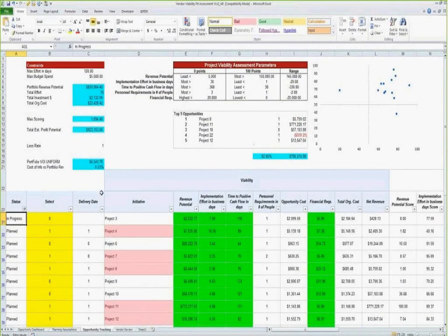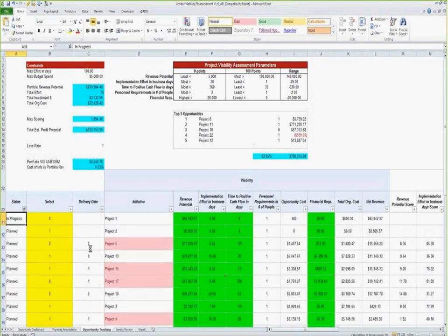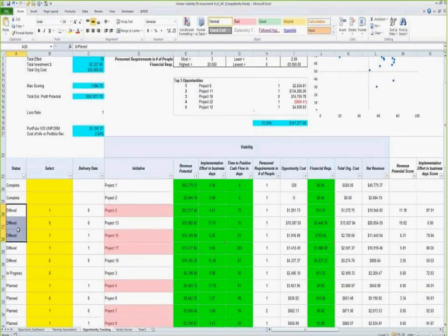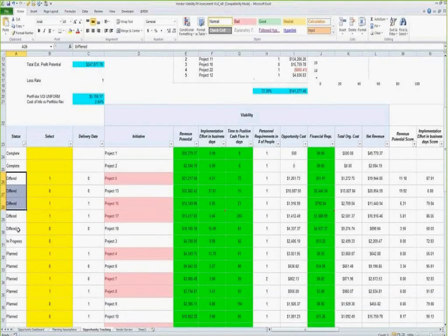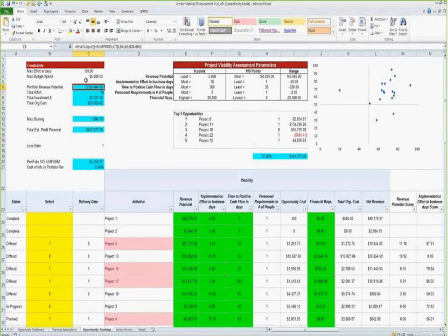We have our list of initiatives. In our portfolio, we have different statuses: projects which are complete, some which were deferred, and then the ones that are in progress and those that are planned. That's important because based on that, we are able to create some if statements that say if it's planned or in progress, multiply by whatever value, and it will give you the aggregate revenue, the aggregate effort, and so on, which are all over here. The revenue product is 1 times the revenue, and then it sums it up.